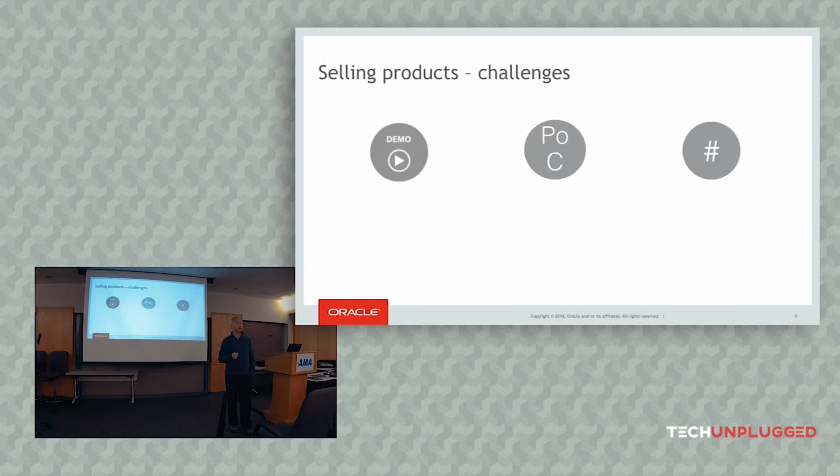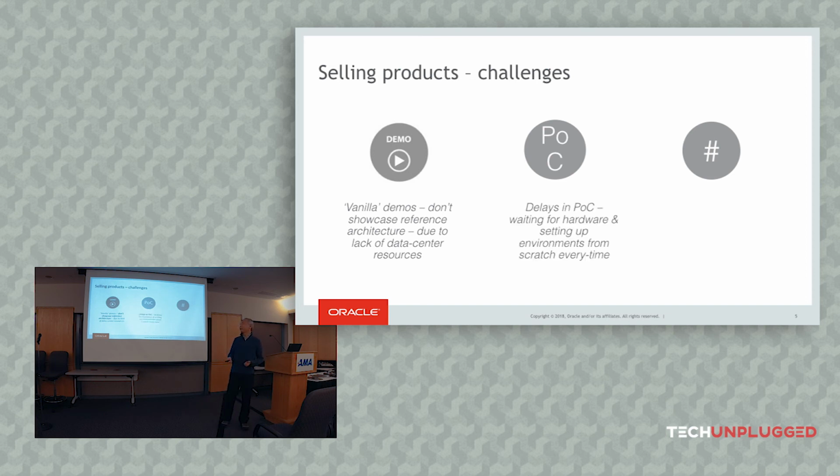What about selling the product? What are the challenges? Once you have a product, you want to sell it. One of the first things is demos. You want to do a good job demoing your product. Your sales consultants go on site, talk to customers, and want to showcase all the features in your product. Typically the SCs won't have a full environment to demo the whole suite of products. So they have a vanilla demo that doesn't use reference architecture and takes shortcuts, showing only a little bit of the features. Mainly because they don't have the resources. There's no infrastructure for them to set up the complete demo environment.